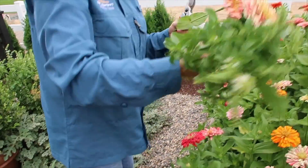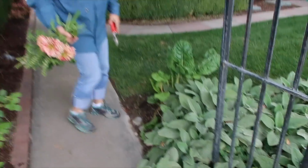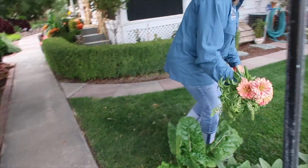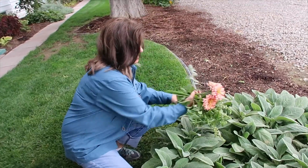So what's the theme of this baby shower? Look at the lamb's ear. That would be really pretty. Yeah, let's do some of that. How does lamb's ear hold? Good. Oh good, yes, take that. I missed that one.